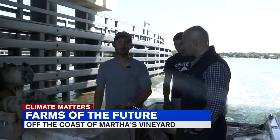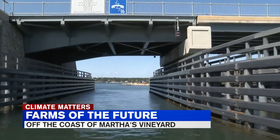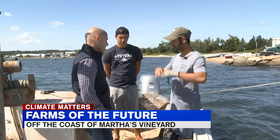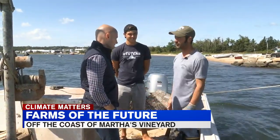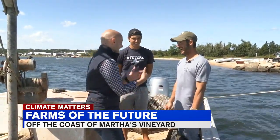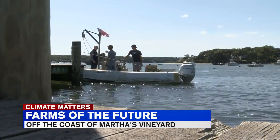Welcome aboard. It's not often that you get to travel on a boat to visit a farm, but that's exactly what we did. It's a 1978 Boston Whaler that was really beautiful. Center console right here and the railing all around it that we gutted for an oyster farm. And so you've taken this beautiful boat. It's like taking a Corvette and turning it into a dump truck. That's basically what we've done.